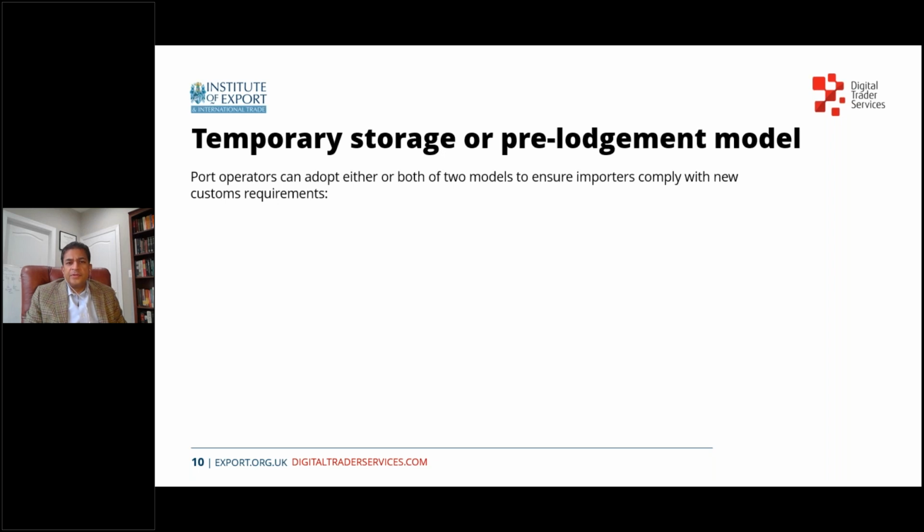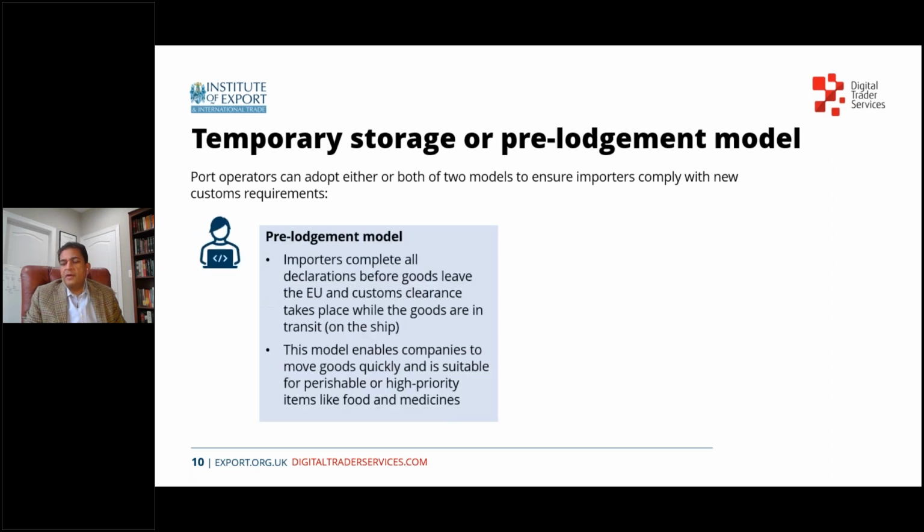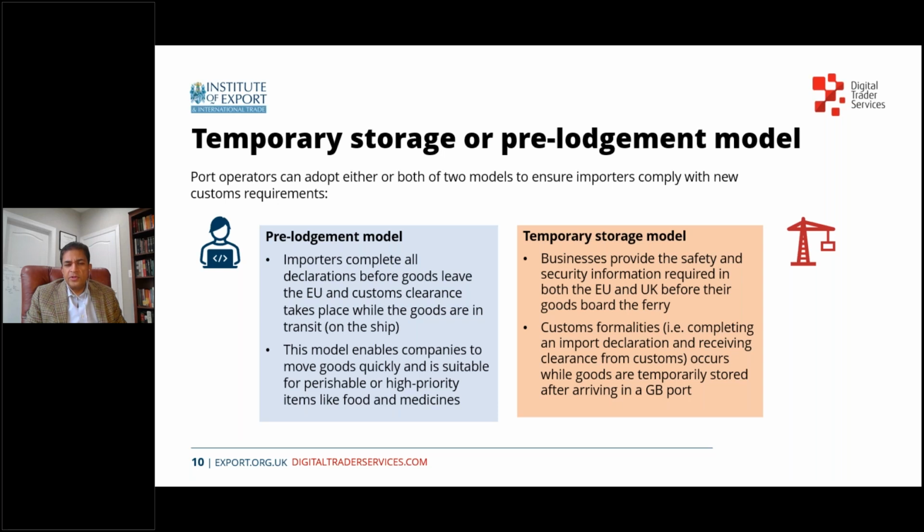So there will be 2 models that you can use. You'll no doubt be very familiar with the temporary storage model, which is the model that is currently available. In the temporary storage model, businesses provide the safety and security information before the goods board the ferry, but customs formalities can occur while the goods are temporarily stored after arriving in a GB port, and they can be stored for 90 days. So that's one model.